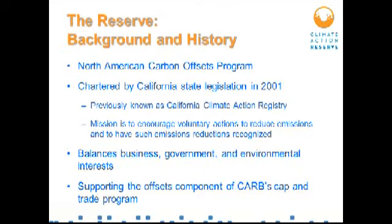So getting started, the Reserve, a little background in history. We are a North American carbon offsets program. We're a little interesting in that we were started by the state in 2001 with the mission to encourage voluntary emission reductions and being able to credit those emission reductions and quantify those in a standardized way. We were previously known as the California Climate Action Registry. We changed tack in 2008 following the passage of AB 32, California's Global Warming Solutions Act.